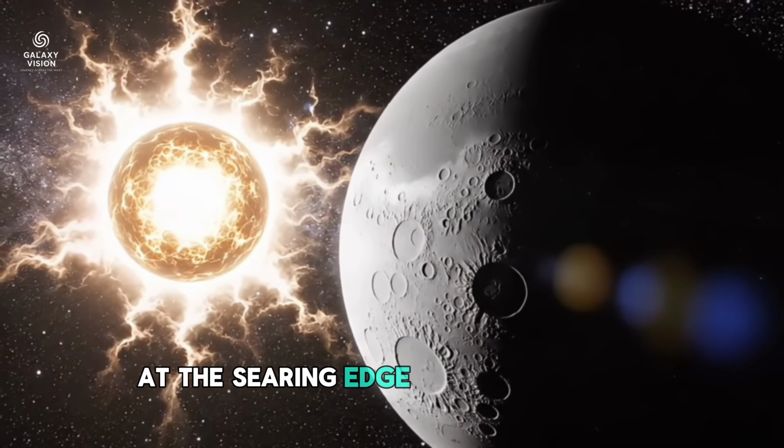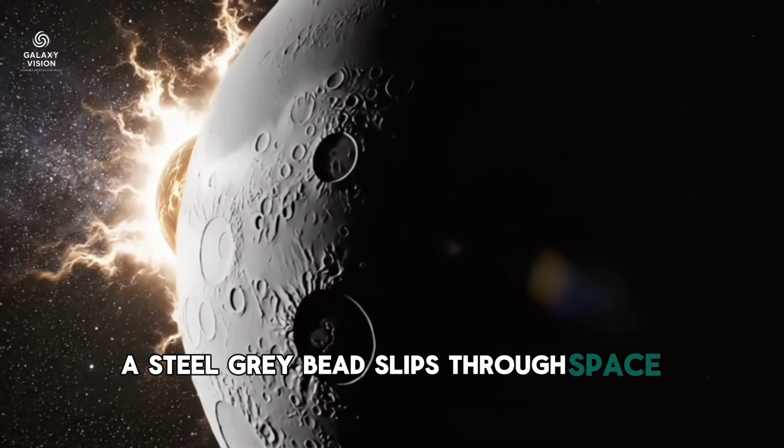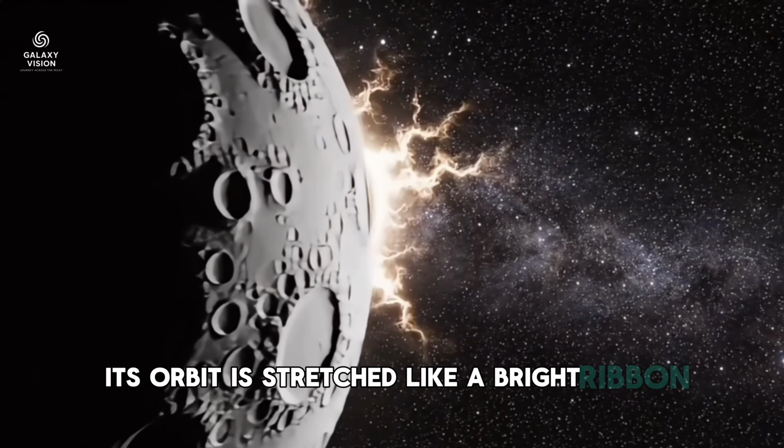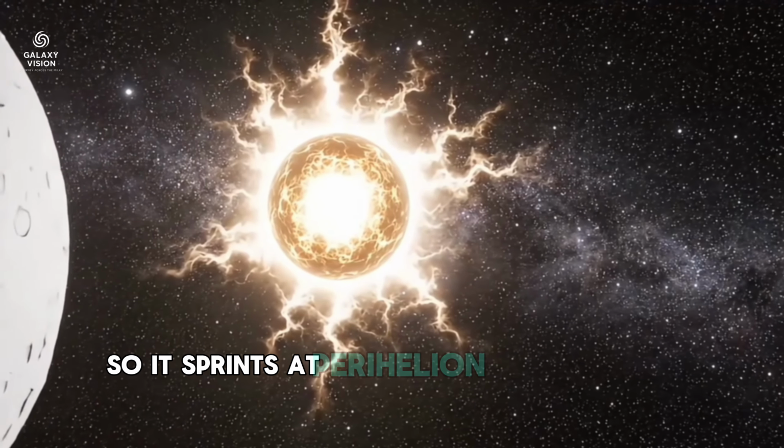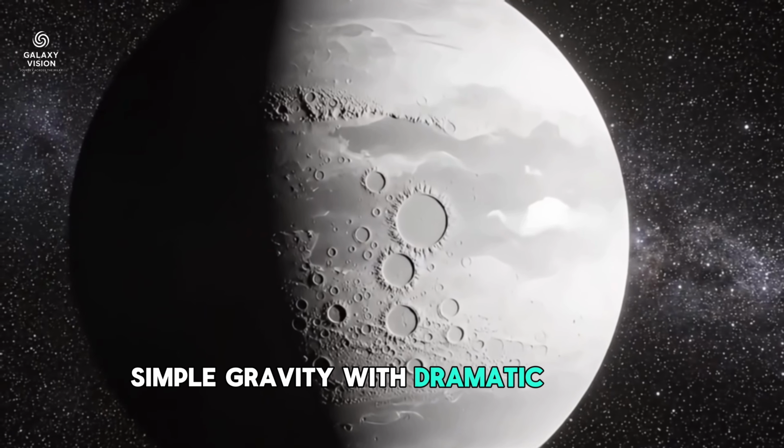At the searing edge of the sun's fire, a steel-gray bead slips through space: Mercury. Its orbit is stretched like a bright ribbon, so it sprints at perihelion and slows at aphelion. Simple gravity with dramatic results.